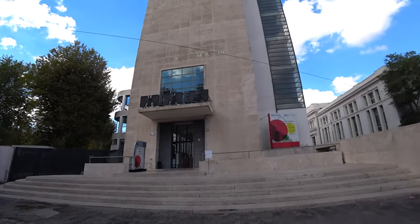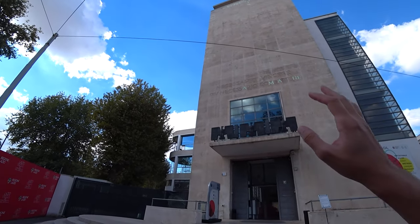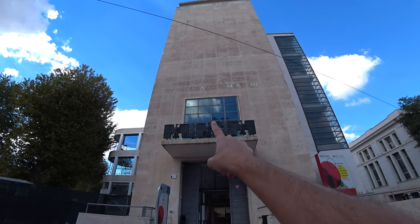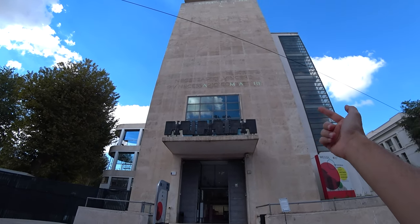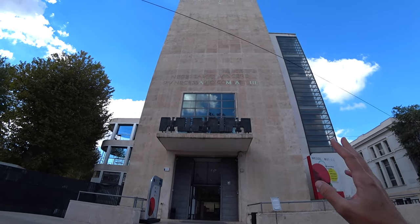And right off the bat, here are some amazing things. Okay, first of all, the eagle. Again, the fascist eagle, still here. Two of them are looking to the right, one is looking to the left. Why? I do not know. But that's how it is.